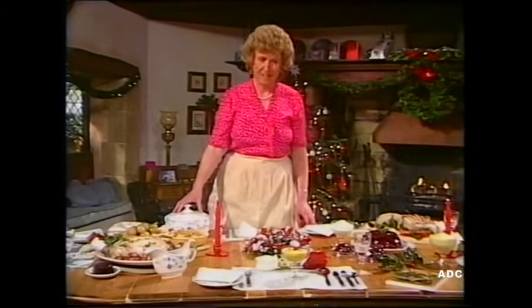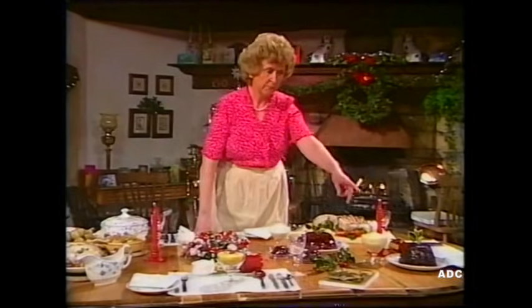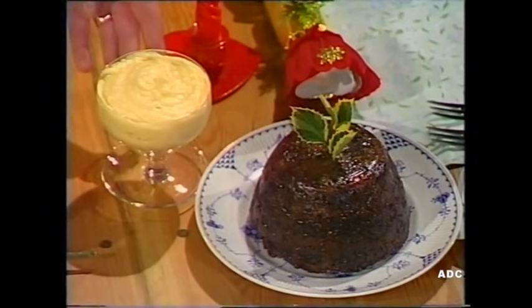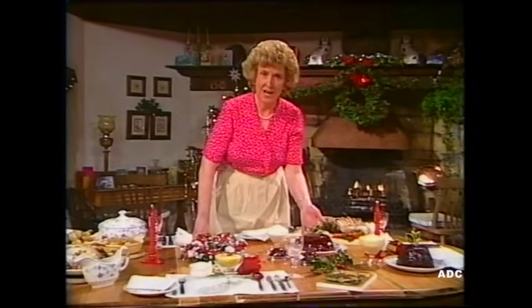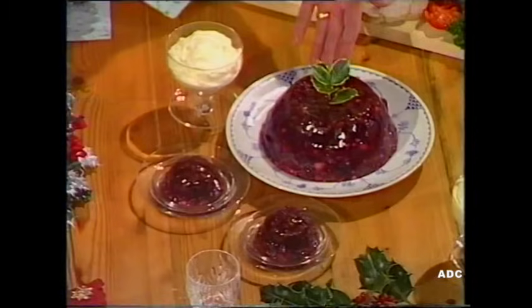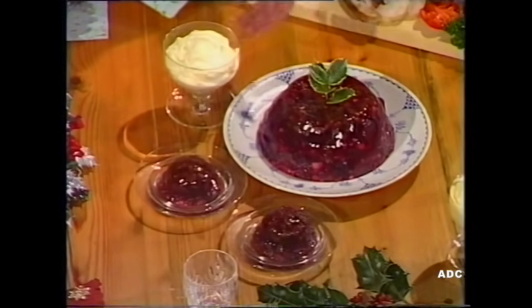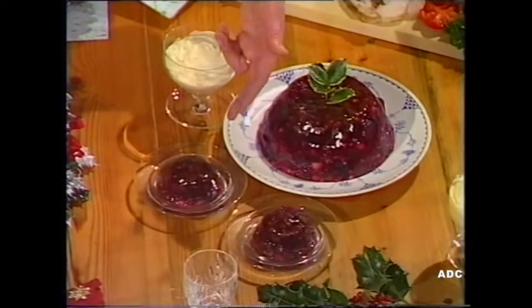Now for the pudding, of course. Maybe you saw me doing the Christmas pudding earlier on in the series, the traditional one with the brandy butter to follow. But my bit of novelty today is a Christmas jelly, very nice jelly with sherry in it, and grapes and nuts. And brandy butter again to serve with that if you like, and two individual ones if you'd rather have separate ones.